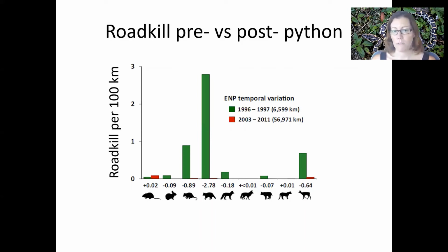So raccoons, there used to be three raccoons killed for every 100 kilometers. Now there's basically zero. Same thing for opossums, same thing for deer. And they're attributing this entirely to the growth of pythons in the Everglades. So basically, why don't you see any of these species anymore as roadkill? Because there are no more of those species to kill. They've all been eaten by pythons. So pretty dramatic evidence of major impact from a predator, an invasive predator that is obviously having pretty large effects on the mammal and probably the reptile and amphibian communities as well in the Florida Everglades.